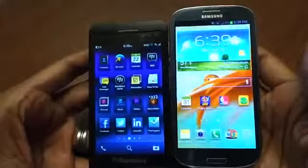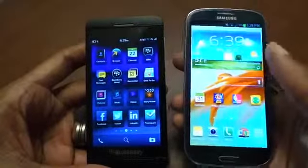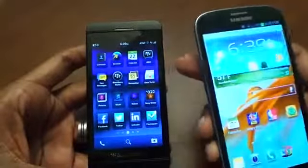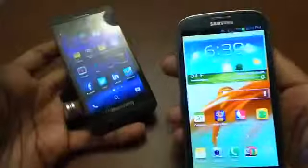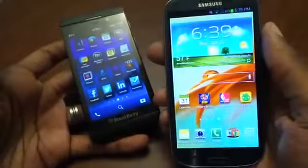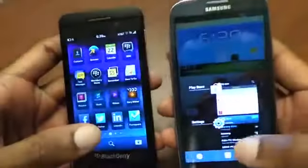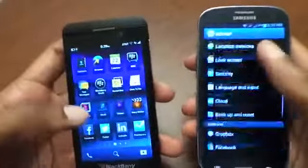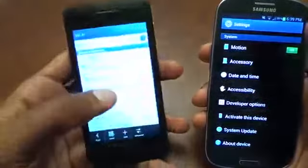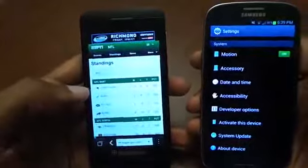Now, one thing that's pretty glaringly different with the S3 is it does have a bigger screen at 4.7 inches versus 4.2 on the Z10. So if you like a bigger screen, obviously the S3 is going to win that hands down. As far as performance goes, I haven't noticed anything different between the two. They both seem to move very quick and fast. On the Z10, you can jump into apps and in and out of things with ease. No real major problems there.